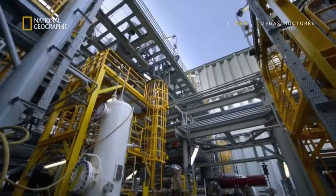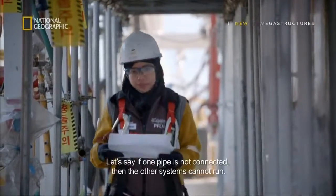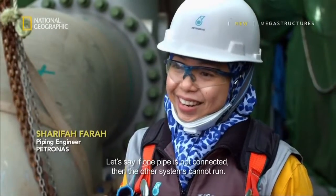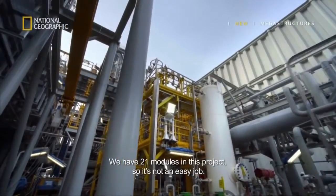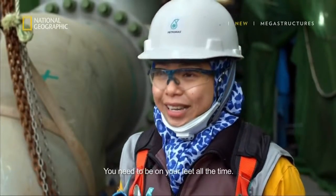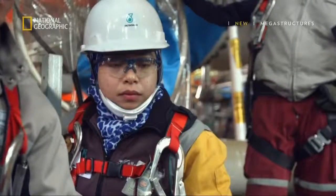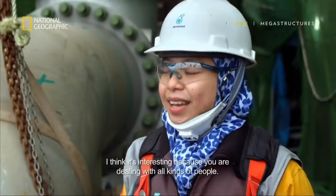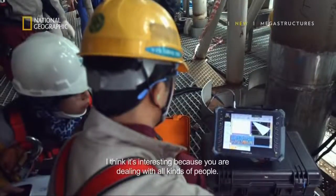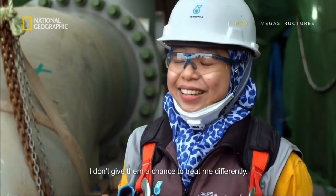The task of keeping track of all 35,000 pipe spools falls under the expertise of engineer Sharifa Farah. Let's say one piping is not connected, then the other system cannot run. We have 21 modules in this project, so it's not an easy job. You need to be on your feet all the time. With so many spools to keep track of, it's a huge job, and she's one of the few women in the team. I think it's interesting because you are dealing with a lot of kinds of people, and you need to be firm with your decision. I don't give them a chance to treat me differently.